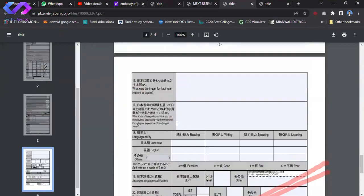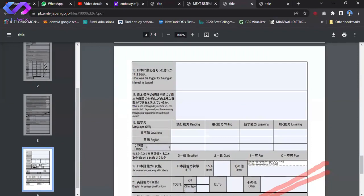You can see here the choices you have to write, and exactly which questions are important for your scholarship. What was the trigger for having an interest in Japan? No doubt they will assess your application based on your profile, your numbers, your percentage, but this is just as important as the numbers. If the numbers are worth, say, 8 out of 10, then this is going to be the 2 marks, so you have to score well in that as well. So what was the trigger factor? I'm just giving a rough idea: there is a lot of innovation in Japan. When I was a child, I still remember I wrote there that I knew about the bullet train of Japan.